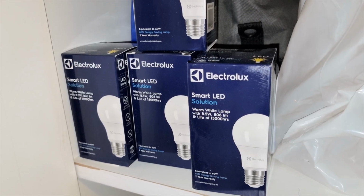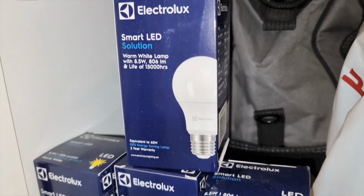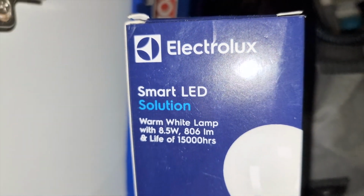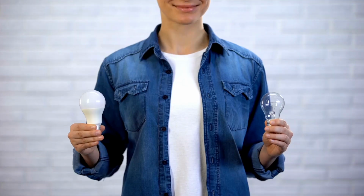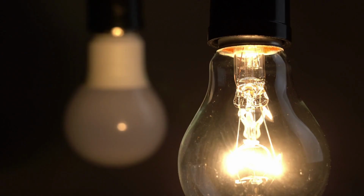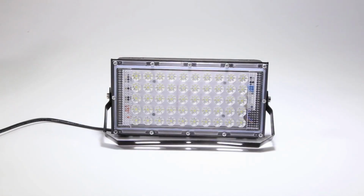For me personally, I replaced all my existing 60-watt incandescent lights in my apartment with this incredible 8-watt energy-efficient LED light from a brand called Electrolux. But you can find great alternatives, so many options available from Philips, General Electric, and so many others. Just imagine this. LED lights are up to 85% more efficient than conventional bulbs. This means that each LED lamp can save you up to 1,000 dirhams over its lifetime. And they can also live for tens of thousands of hours, up to 50,000 hours of usage.